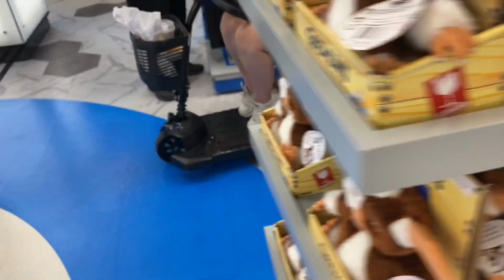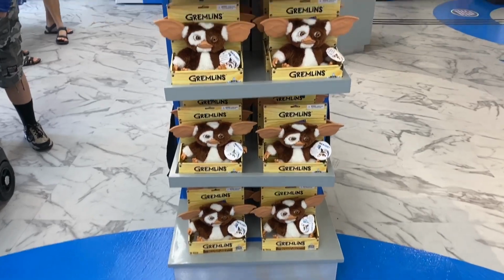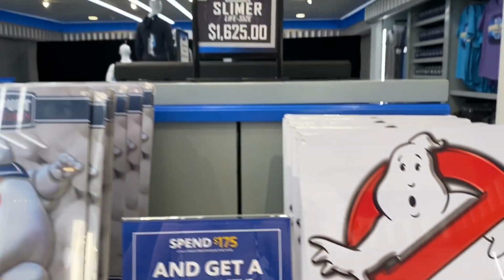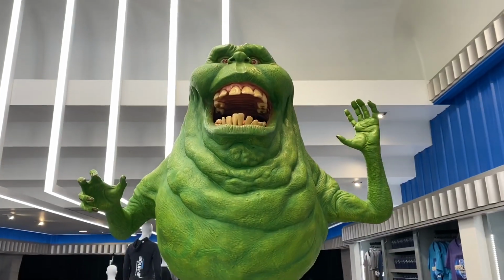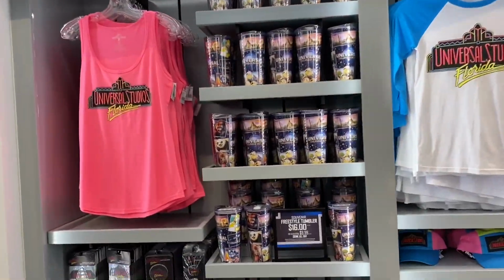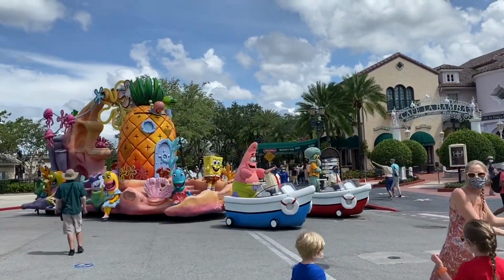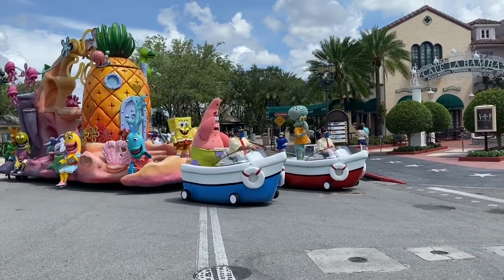And then they got... Well, we can really stop right here. Look at them. I love what they do. They're coming down. There they all are. This shirt is so cute. I'm definitely going to pick it up when I leave. Look at that slammer. I need that in my house. And then this is like their new stuff put out. Look at it. SpongeBob, Patrick, Squidward.